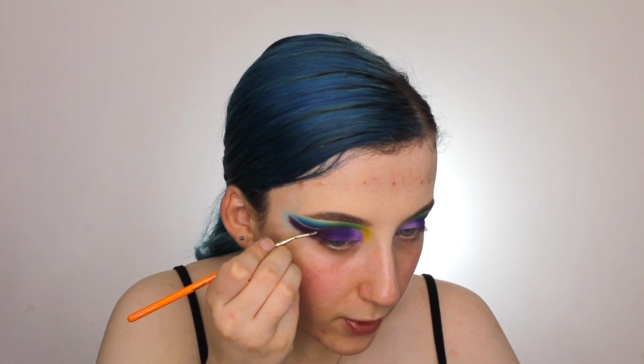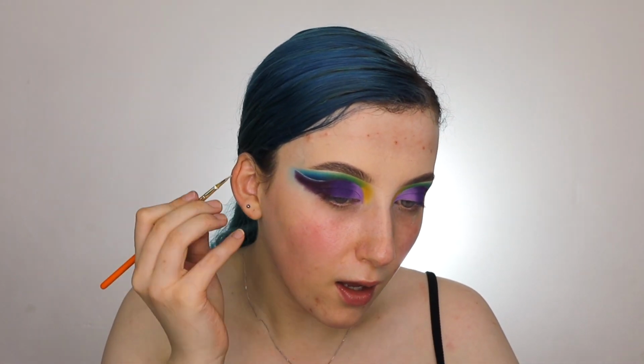So I'm going in with a bit of the base and the liner brush, and where I've left that gap, I'm just going to create kind of a little liner just to add a few more colours in. I think I'm going to do red and orange, maybe pink as well. Basically done. I haven't done this side yet, but you can kind of tell what I'm going to do. I'm going to do a line.